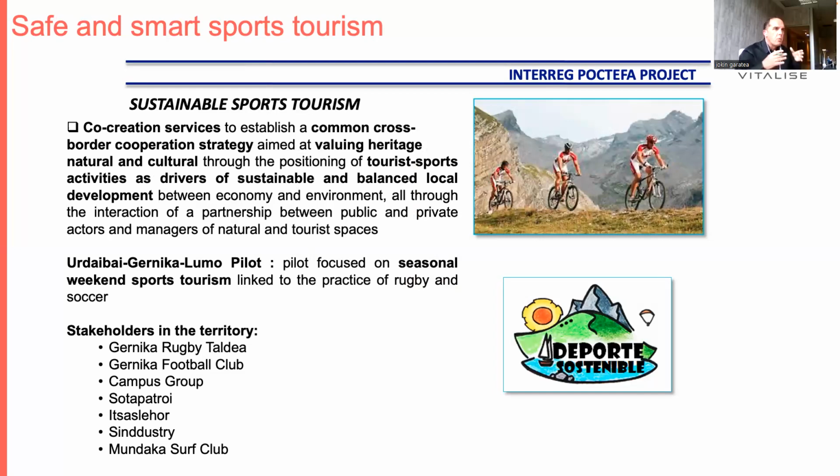So we started working on this kind of co-creation of services in this Living Lab approach, and we have a rugby club, football club, campuses, different clubs putting together with the administration, and they help us in creating sustainable tourism related to sport, services related to this, tested and co-created in our Living Lab. Next one.